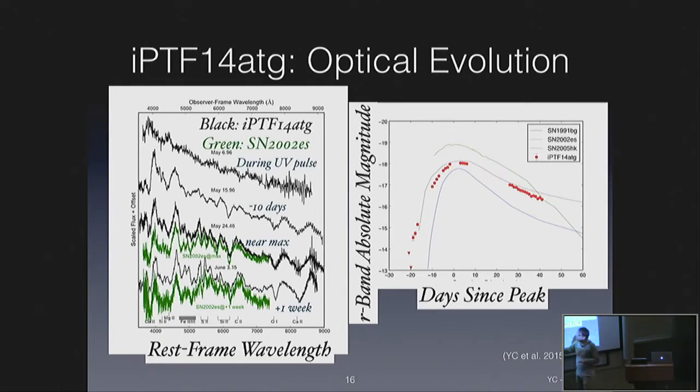And near max and a week after max, we actually find a good match between this supernova and the type 1a supernova 2002es. But note that 2002es is not a normal type 1a supernova that people use for cosmology. This is a low velocity type 1a supernova. It has a low expansion velocity of about 8,000 km per second compared to more than 10,000 km per second for type 1a supernova near max. And it also has a lower peak luminosity. For example, for 14atg, it's about 1 magnitude fainter than a normal type 1a supernova. It has a wider light curve.